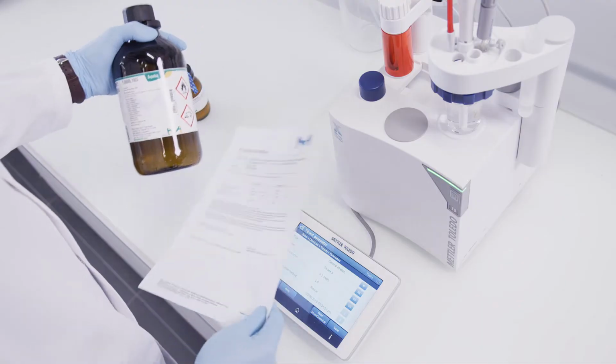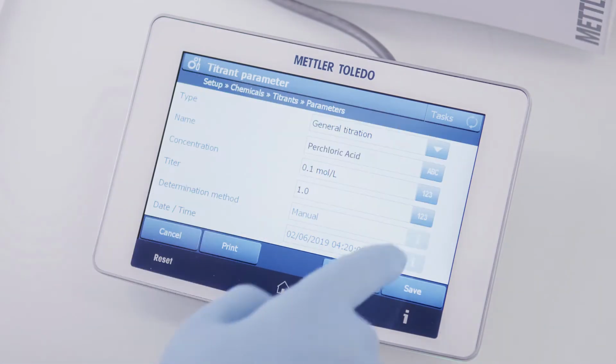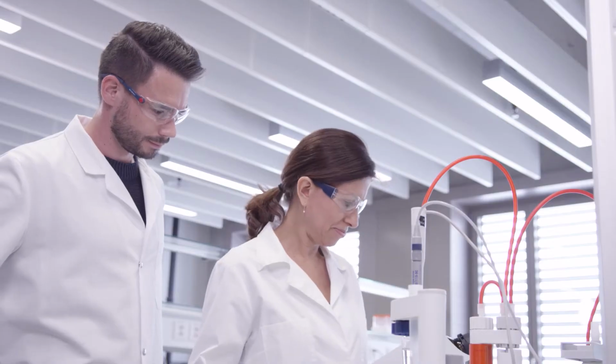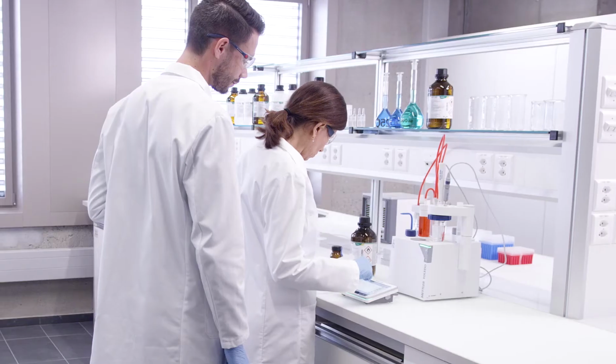Good data integrity practice requires capture of all relevant data from the certificate of analysis of each reagent and standard used. Copying data manually is slow and creates chances for errors. This means that additional process steps, like the 4 eyes principle to minimize failure, are necessary.